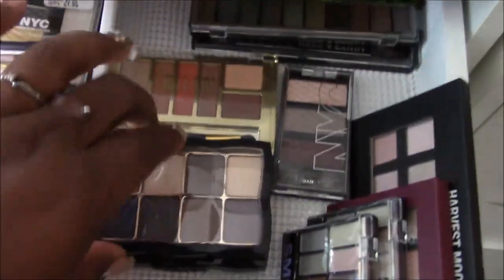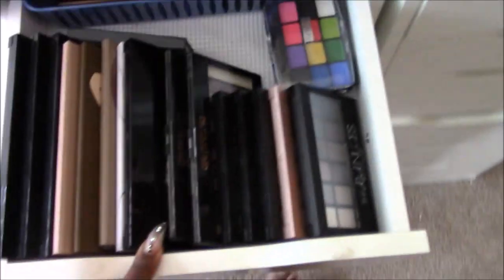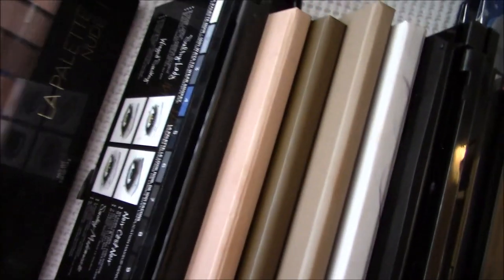And here is a mishmash: Flower Beauty, Milani, Revlon, Sonia Kashuk, Jesse's Girl. These are from Profusion, if I'm not mistaken. City Color. It's a lot. Then, more random: Revlon, Maybelline, the nude ones, Beauty Treats, Makeup Revolution, Coastal Scents, L'Oreal.